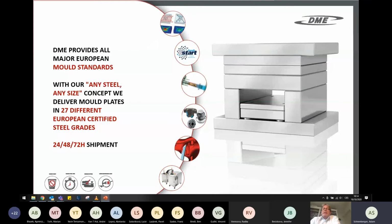So 27 different steel grades. Why 27 steel grades? We have seen that our customers, depending on the markets they are in, are using or requiring different kinds of steel grades. So of course, from the standard 1.2311 up to 1.2085 non-corrosive steel is what our key customers are looking for. And everything between is available out of our portfolio.